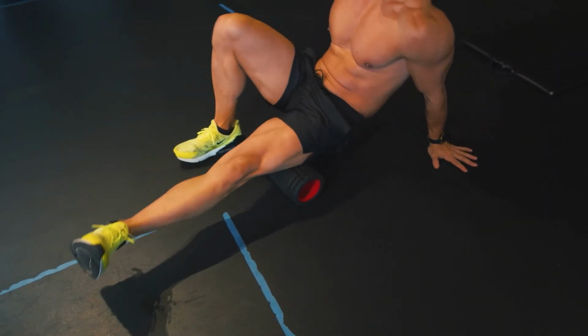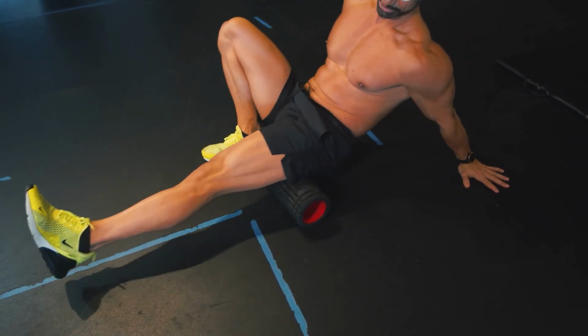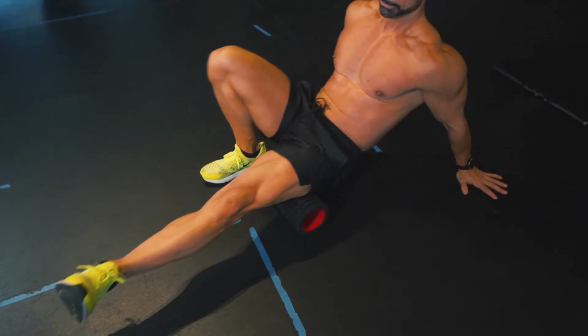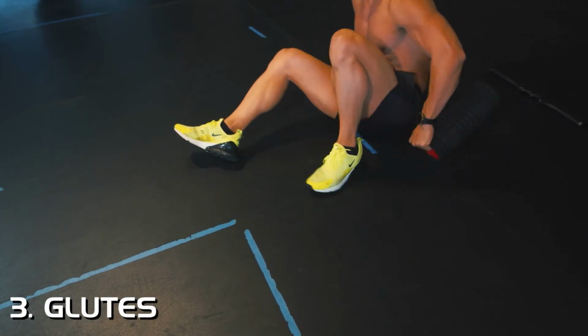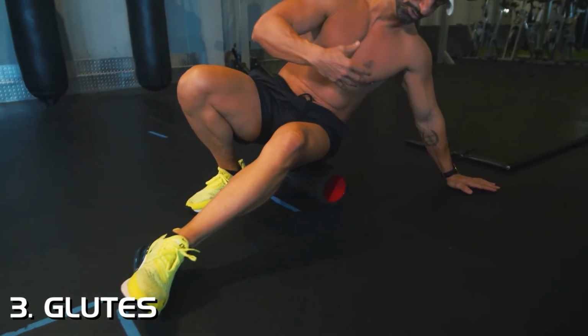Okay, I'm going forward and back. I'm going to use as much range of motion as possible. You will feel this in the shoulders as well. Okay, next we're going to go to glutes. Glutes, in my eyes, are the most important one because they're used constantly.